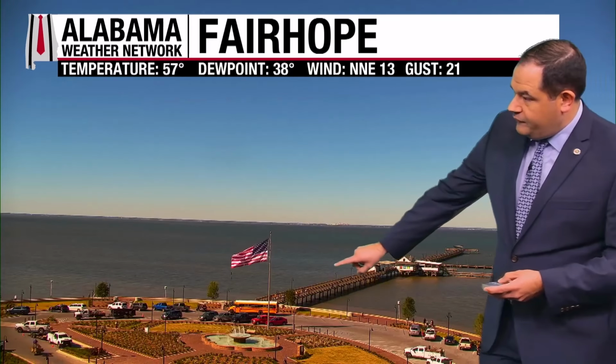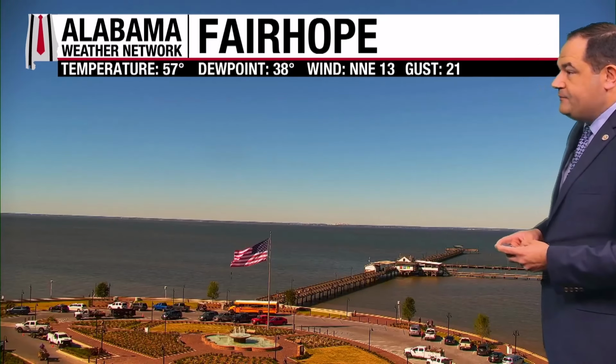You can see the breeze is definitely going with the flag blowing there, looking out over the bay. It's actually cooler there in Fairhope. It's 57 degrees compared to Abbeville. Again, a little bit of a chilly start down near the coast.